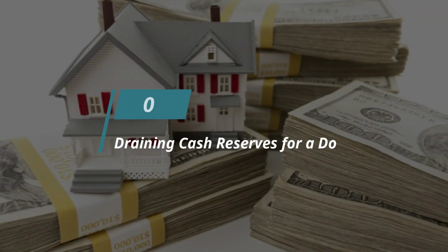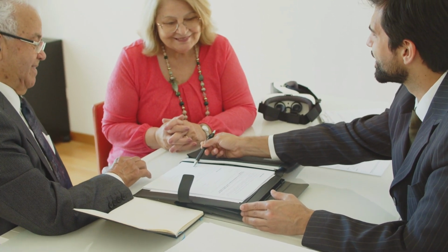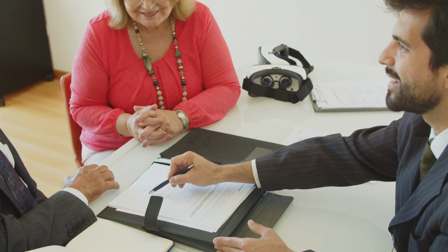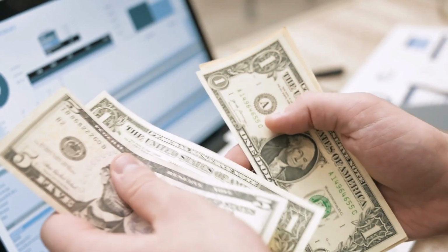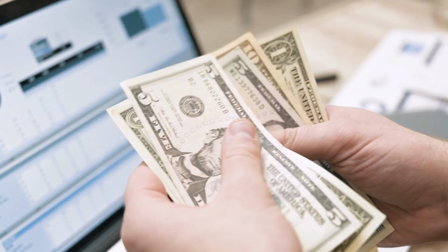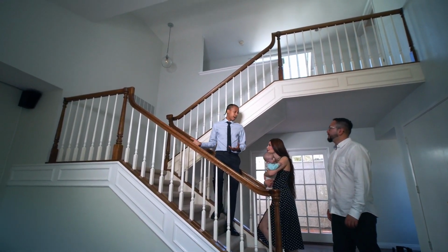Number 1. Draining cash reserves for a down payment. Home buyers typically put down 20% of a home's purchase price to eliminate mortgage insurance and keep monthly payments low. But draining every bit of cash from your savings is a big mistake, especially when there are additional home buying costs, including a home inspection. A home inspection is a visual examination of the condition of a home.